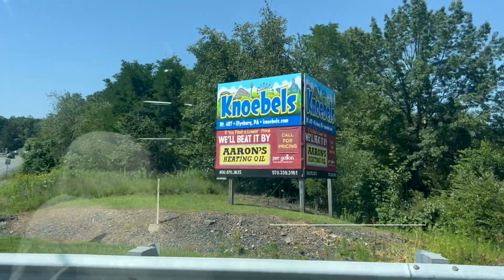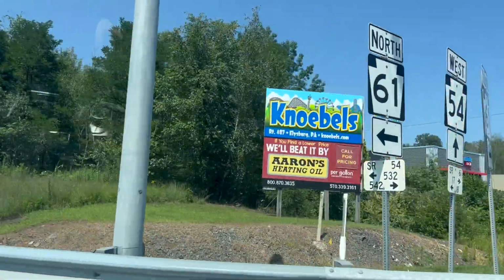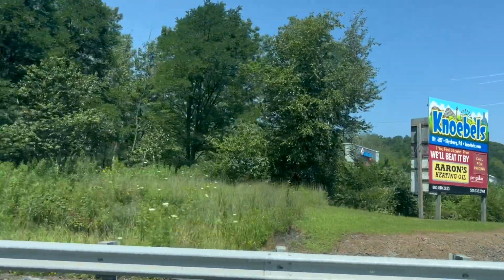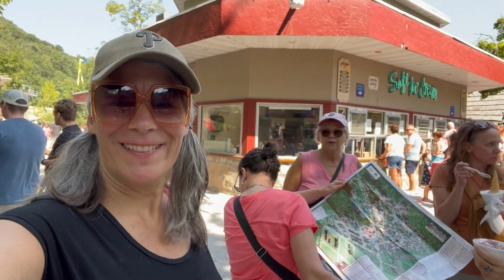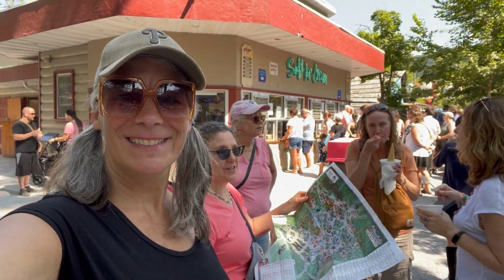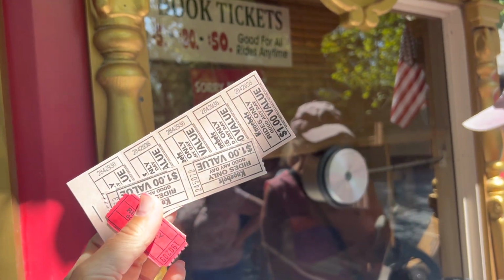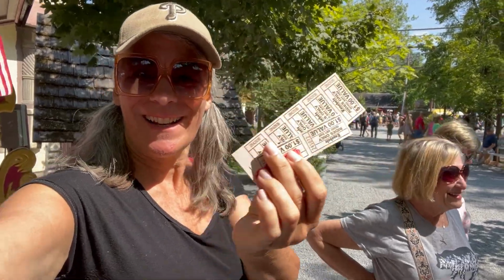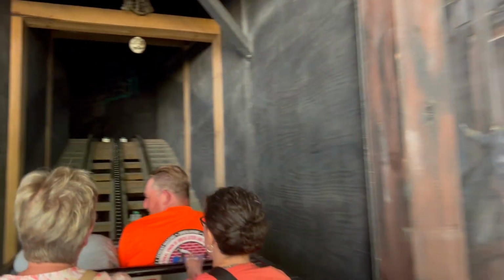To wrap up this bookish mining history road trip, we are headed to a place you might not expect, Knoebels Amusement Park. Tucked away inside Knoebels is a fantastic coal mine museum that honors the heritage of this entire region. And the best part about Knoebels is that admission to the park is completely free. You just buy tickets for the individual rides you actually want to go on. We are using ours for the Black Diamond. Here we go. This is the ride that's like Centralia.